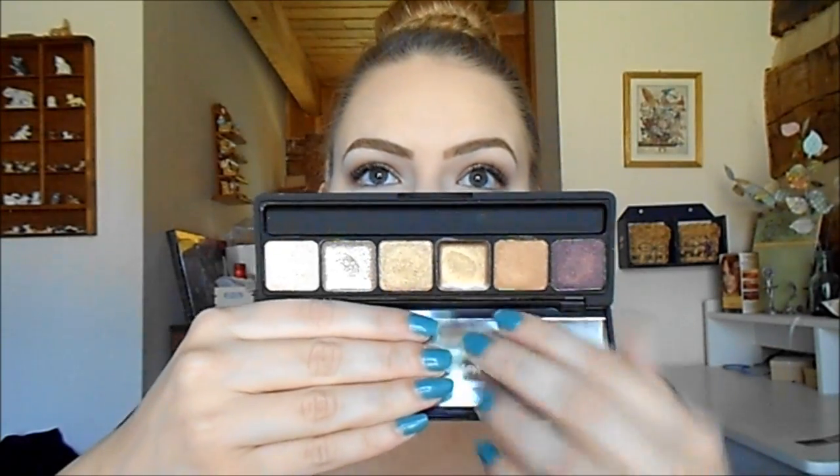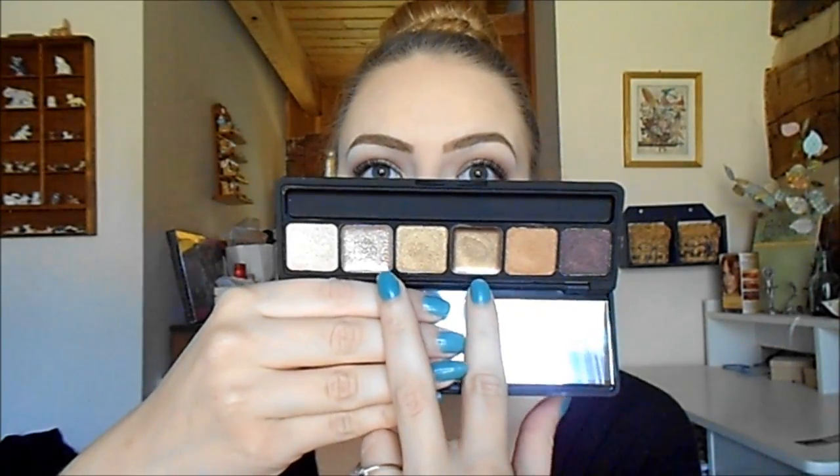And lastly, they sent me their Eye Lust palette in Gold Standard. These 2 shades right here are cream and the rest are powder. So again, can't wait to try this out and see how it compares to their other Eye Divine palettes. This is a different type. This is Eye Lust. The Storm palette that I received from them last time is part of their Eye Divine palette. So hopefully these perform just as well.